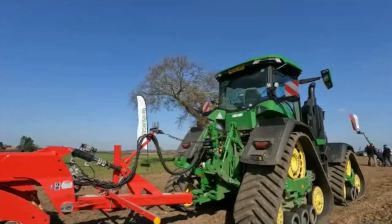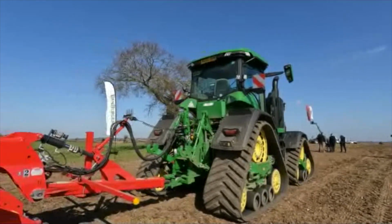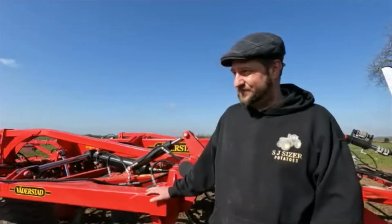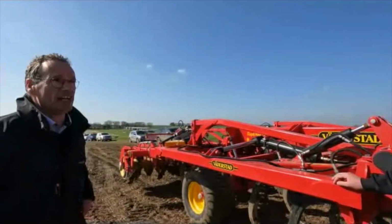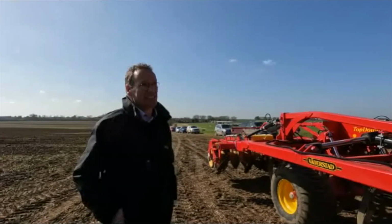We've got 200 horsepower tractors on our farm. I think it's a 370, isn't it? 370 horsepower, plus a boost on top of that as well. So we can basically go out with this. You could have a bigger one of these on. Correct. Yes, you could. You could have a 5-metre one of these on that tractor. Not a 6-metre one. You probably could, but it's an interesting debate.